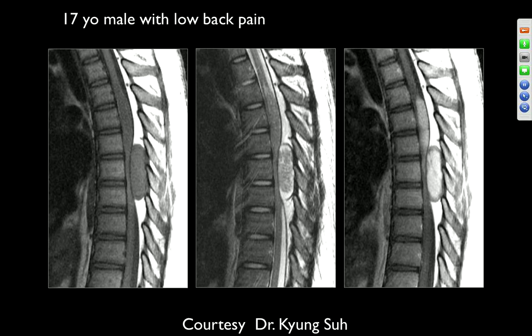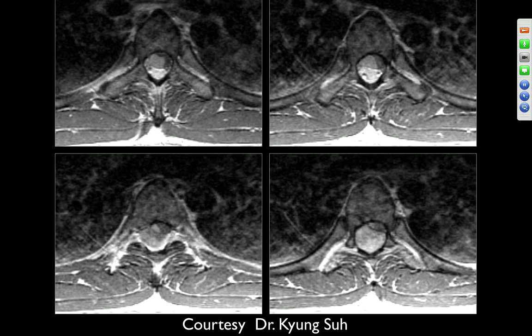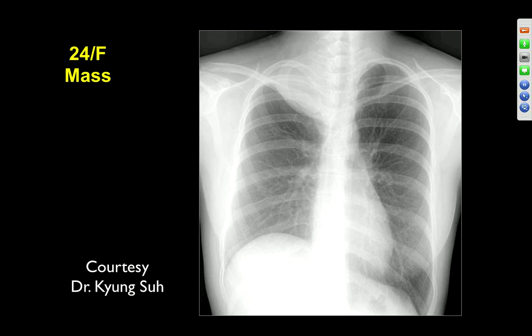All right, 17-year-old male, low back pain. We see an ovoid extra-axial, extradural mass, isointense on T1, and it looks like there's partial extension into the intradural space. It's displacing the cord anteriorly. So this could be a neurofibroma. As we'll see also, plexiform tend to be more infiltrative lesions, and they can become quite large, and they often have finger-like stromal tissue extending into them, unlike other neurofibromas, which are more uniform in signal intensity. Eric?